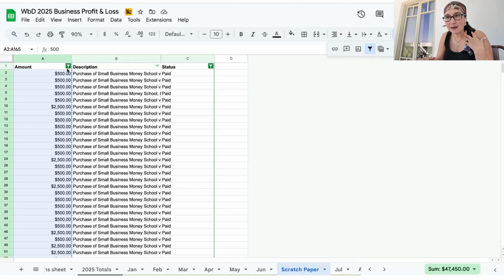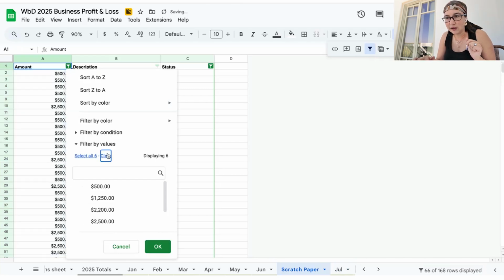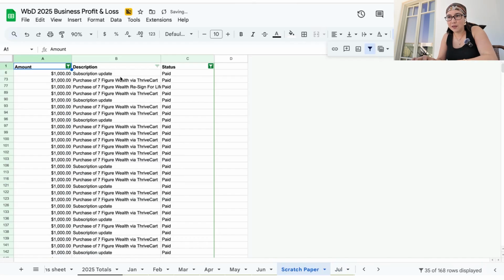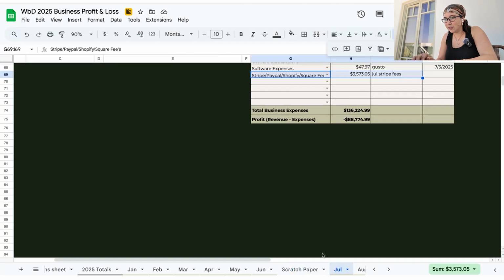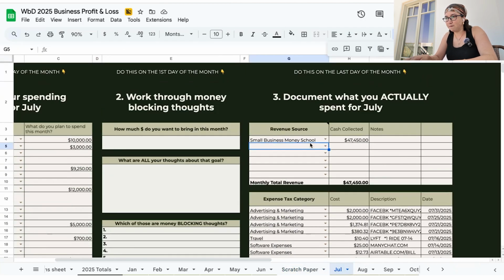So now I'm going to do the same thing. I'm going to clear all. I'm going to just say the $1,000 payments because I know that's 7-figure wealth. And you can even see it in here, there's some of them that it worked for and some of them that didn't. $35,000, okay, great. So I'm going to come back up and do 7-figure wealth was $35,000.